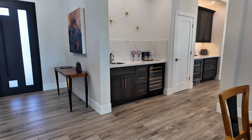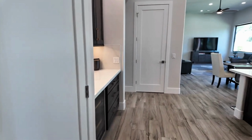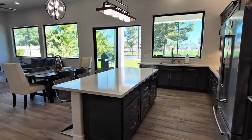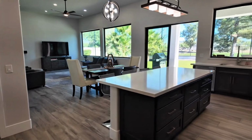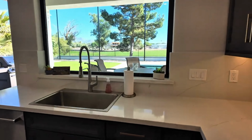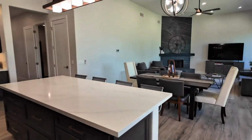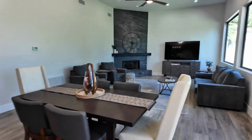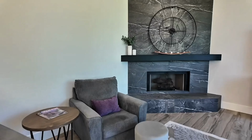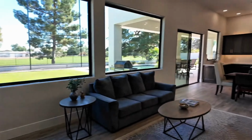This home right here features this beautiful bar area, which leads into a custom gourmet kitchen. So this is an amazing area. The lighting is amazing. The views are perfect. You have mountain views, golf club views. You have golf course views, nice tall ceilings, and of course, the perfect fireplace. I could just imagine a tree in here, waking up Christmas morning.